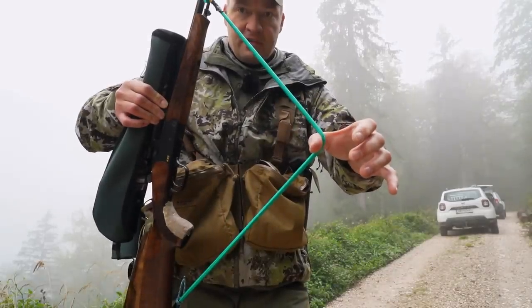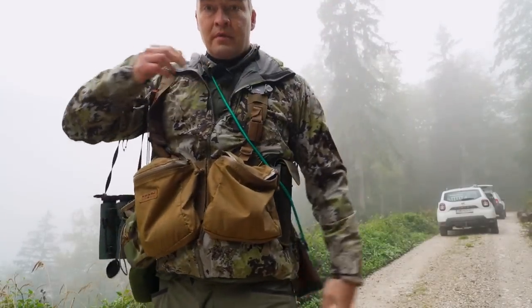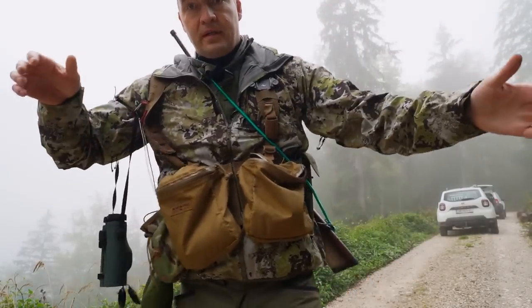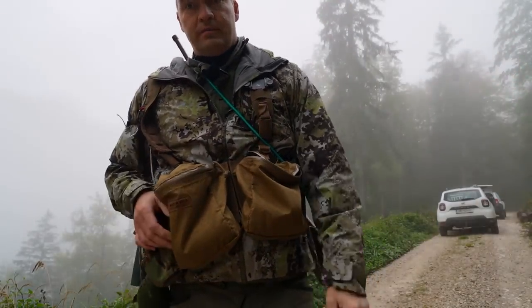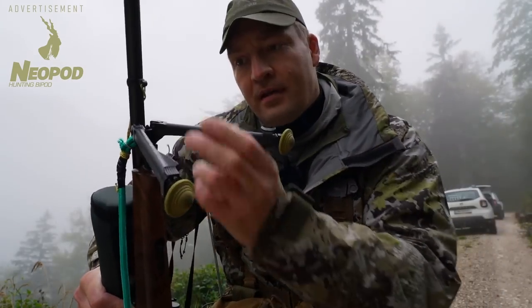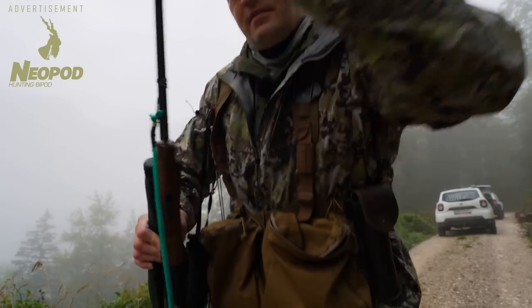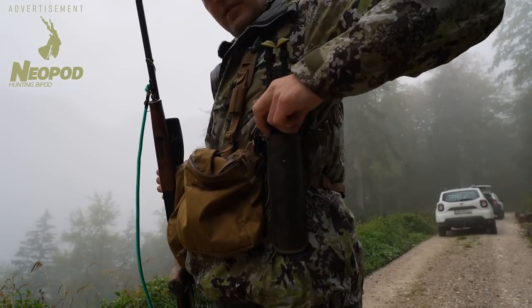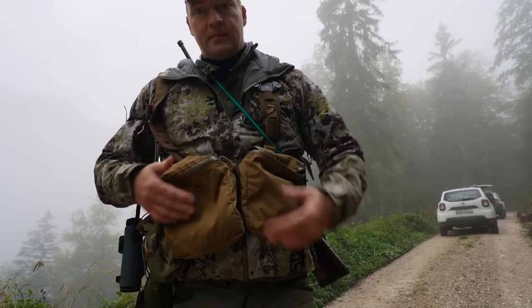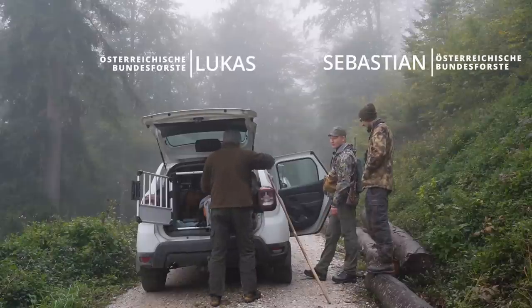Also have this fantastic bungee, doubles as a bow. It's mostly to get the rifle up quickly and it doesn't move. So the problems I had with the bipod last year was that it kept opening when I was carrying it on the rifle. And for that reason, this year we have put it in a holster. And of course the camera bags. So we're off for a walk.